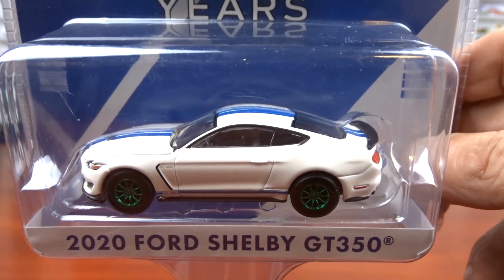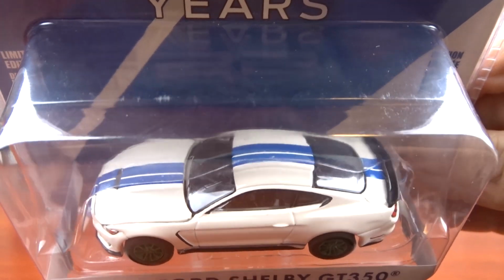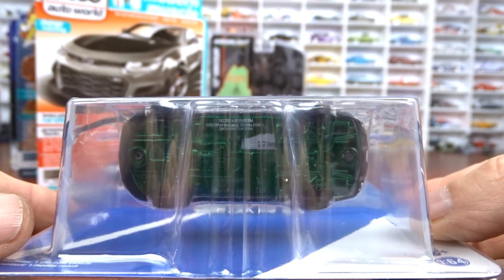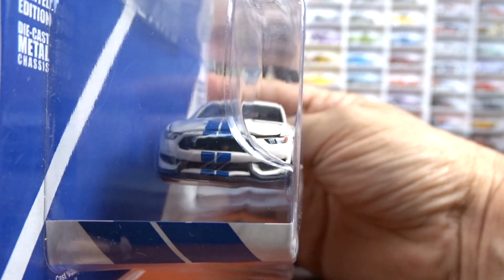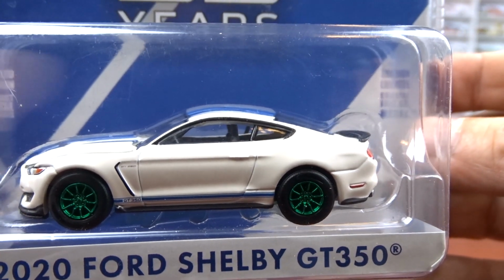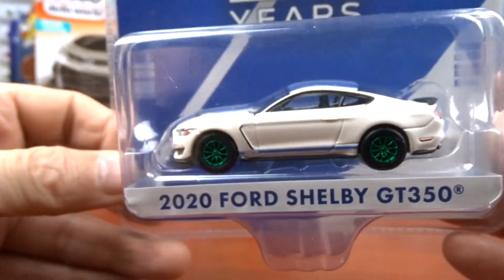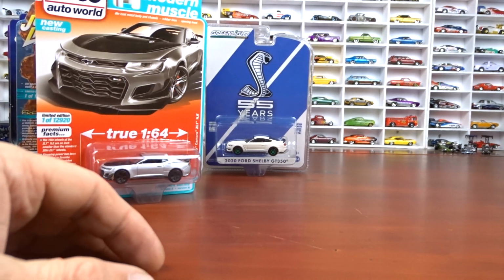And it's got black interior, white exterior with the blue race stripes. Thing is a pretty cool car. And it is a green machine. There's your green wheels and the green base as well. Thing is awesome. Nice casting of this car. I think Greenlight did a pretty decent job with this. There's the back of her. Detail on her. Yeah, pretty nice. Green machine, can't leave it behind.